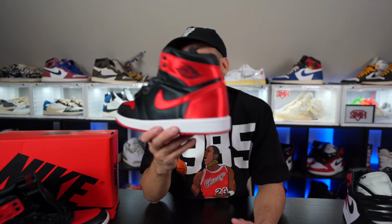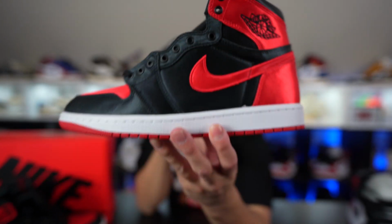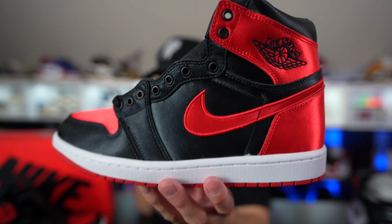But hey guys, let me know, are you planning on copping the Air Jordan 1 Bred Satin? Now I know a lot of people are also like, yo, just give us the OG Air Jordan 1, the leather, just give us that. I just feel like even the satin Breds is a little early. Like I think even 2 years ago we just got the patent leather Breds, and now we're getting these. It just seems a little too soon.